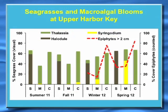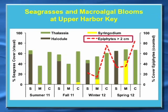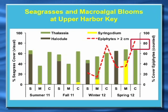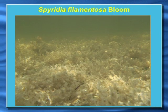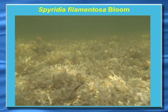And what was really most interesting is to see the onset of this bloom in the winter of the study right here and extending up into the spring. This was a bloom of an epiphyte, a macroalga, that you can see accounted for upwards of 80% or more of the bottom, and this is what it was. And this is what the backcountry guides have been seeing fouling these tidal flat communities. This is Spyridia filamentosa. Literally covers hundreds and hundreds of acres of these flats these days.